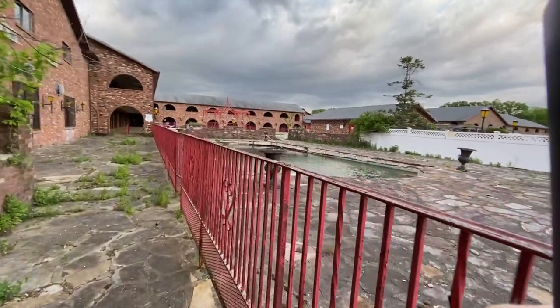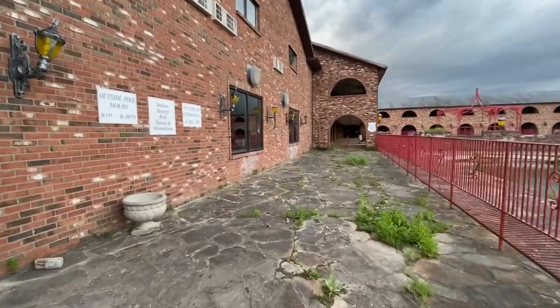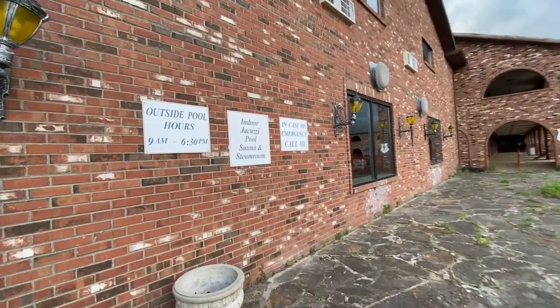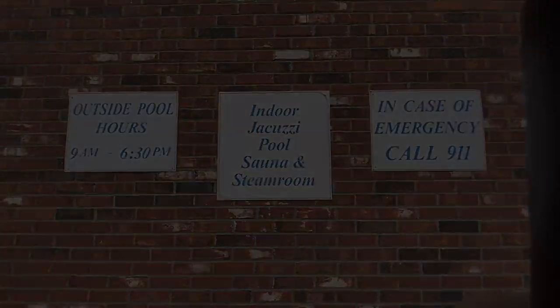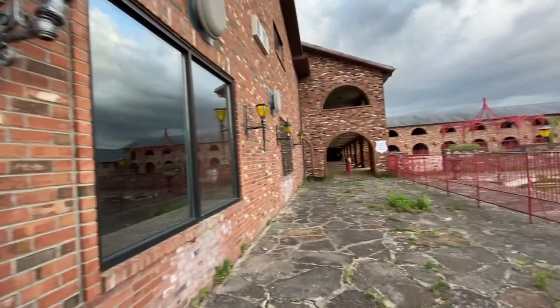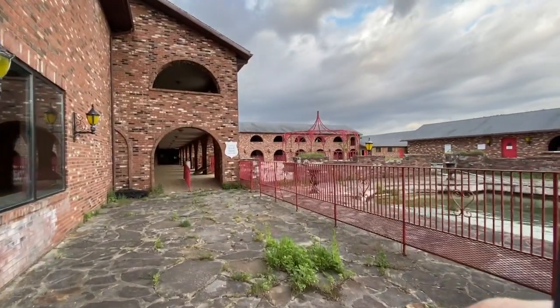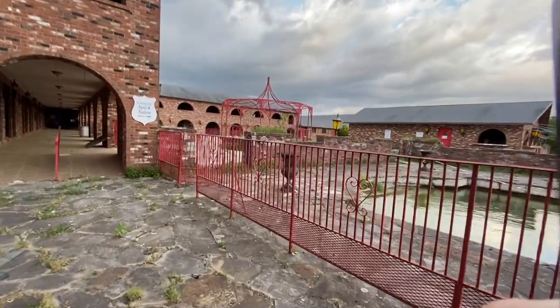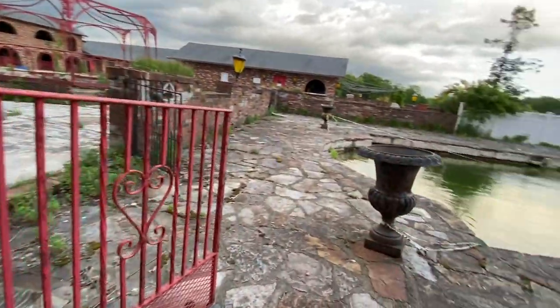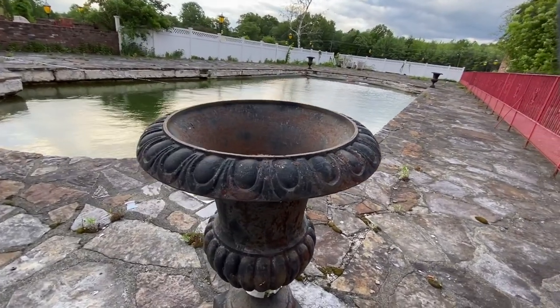Look at this pool. As I always say, all the information. Well, they have a jacuzzi. All the accurate information will be down below. This almost has like a little villa style to it. The pool almost looks like ruins. Look at this pool. Wow.